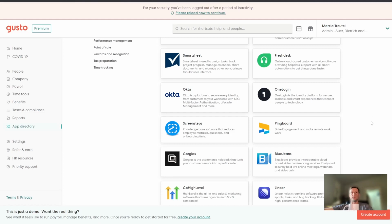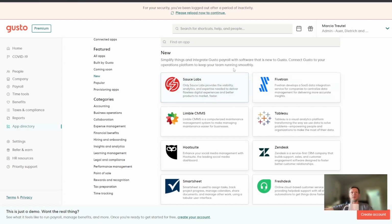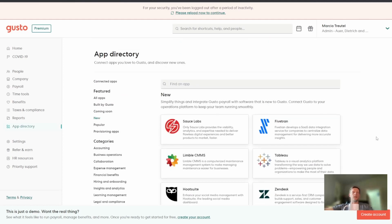Next thing, if you're using other applications at your company already, they have this great option to integrate. I use T-Sheets, and I am also using another program for my books, and they talk to each other, and that is super handy. Nothing could make it any easier. Highly recommend that.